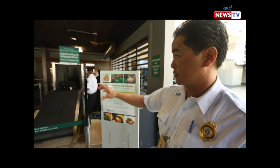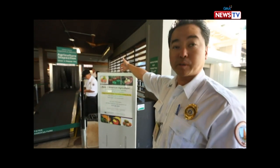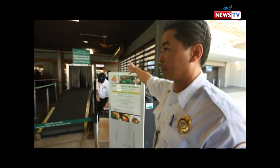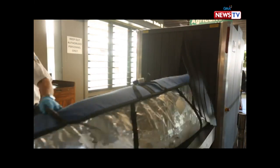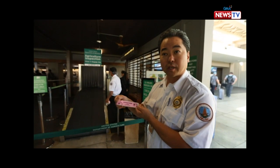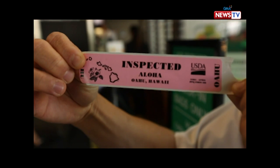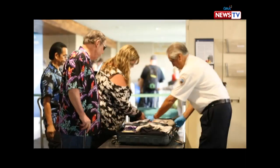The idea here is passengers run their suitcases through. It's an X-ray machine, so our inspectors will look at the image. We'll affix this sticker onto the handle of the suitcase. So this indicates that that particular suitcase has received the agriculture inspection. No sticker, no check-in.